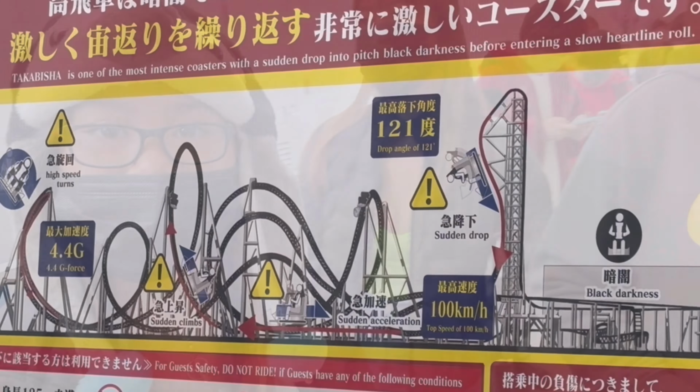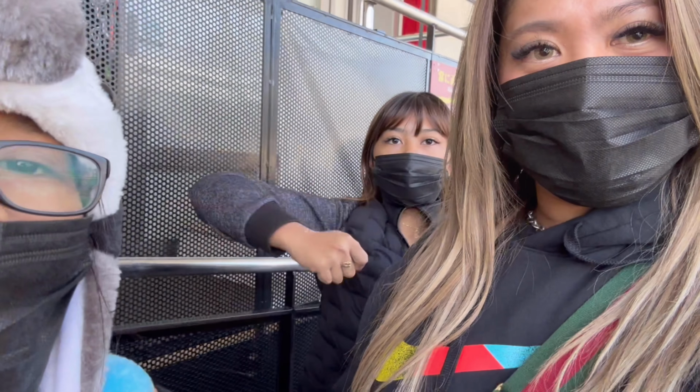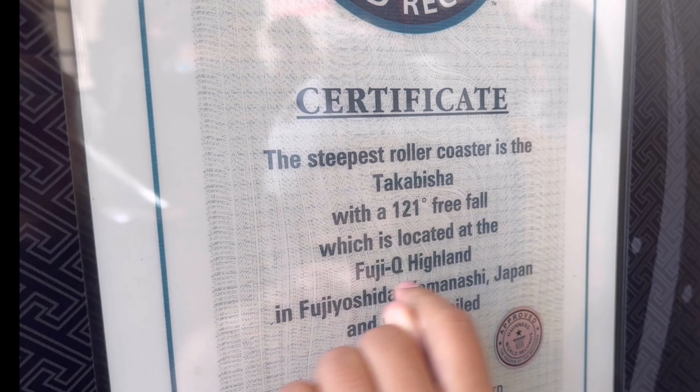The 4D. I'm so nervous. I feel like we're gonna ride. Oh my god, look at that. We're this close to going to the roller coaster. I'm so nervous. The roller coaster is the Takabisha with a 131 degree free fall, which is located at the Highland.